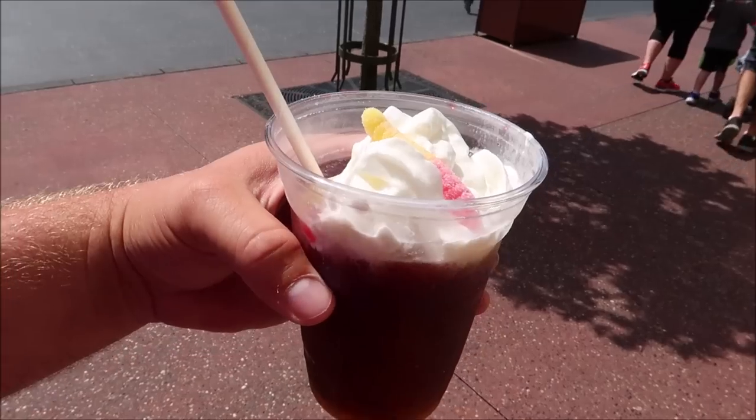Oh yeah. That is exactly what I needed. Very refreshing. Holy moly. Don't wanna drink it too fast though. Get a brain freeze. And I feel like I do that to myself all the time. Look, I'm going in for a third sip. Oh man. Really cools you down though.